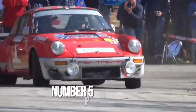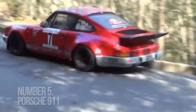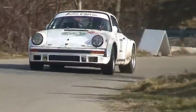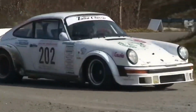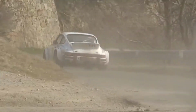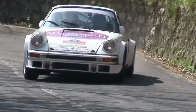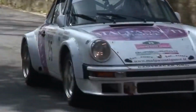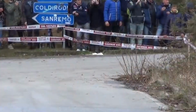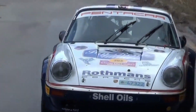Number 5. Porsche 911. With a simple configuration of rear-wheel drive and rear engine, this car provided quite a challenge for drivers, especially with the larger engines providing up to 125 HP. Being air-cooled, it had the notoriety of not being started to warm up long before racing, but only minutes before. When the car was static, the temperature would rise rapidly and could overheat.